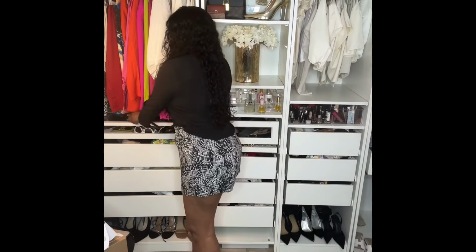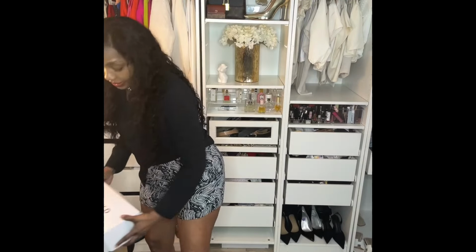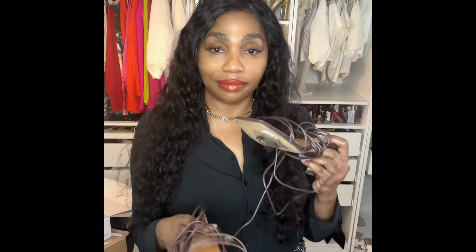The collective haul, guys, like I said, I've been ordering stuff here and there. Just some really, really cute pieces. I'm going to start off with some shoes I ordered from Naked. This is like my second order from Naked. Guys, I fell in love with these shoes.